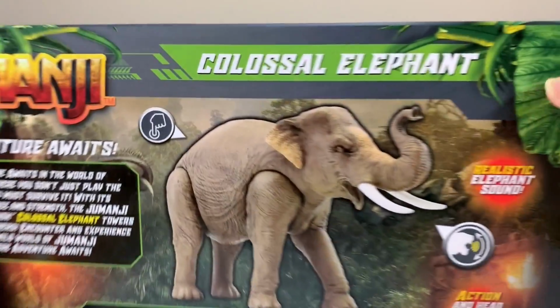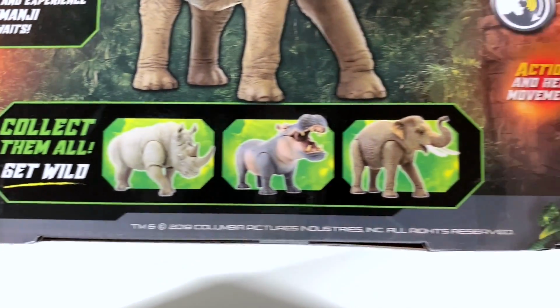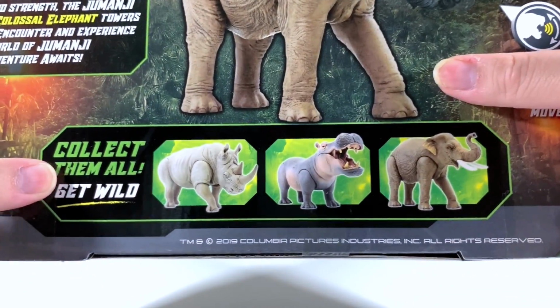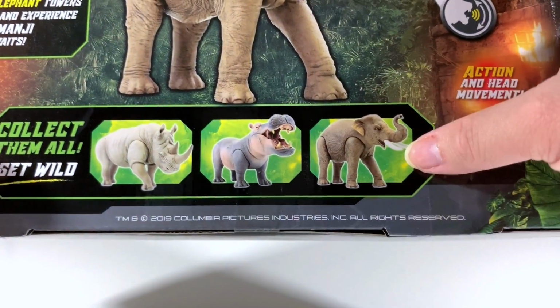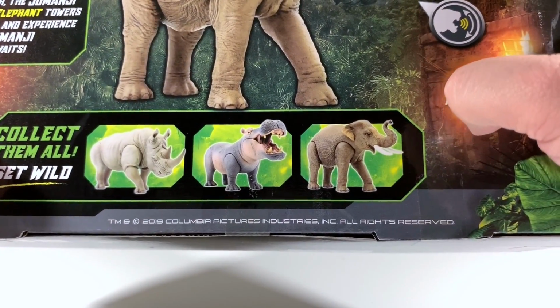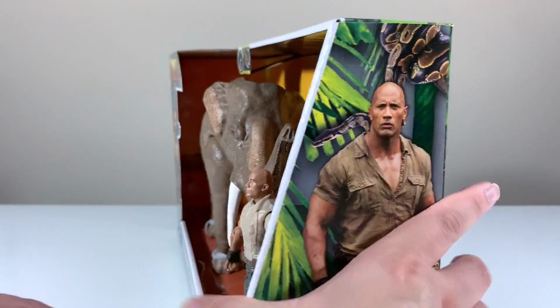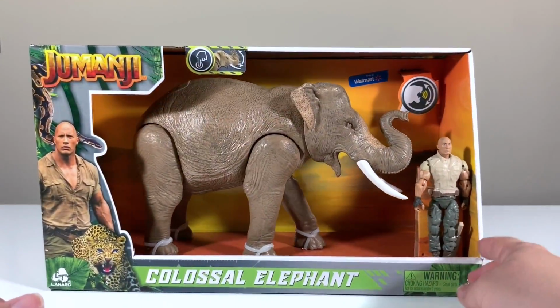Get wild. So you do see the other items available in this $15 price point wave. I think this was $14.97 is what I paid for it. So there's the rhino, there's the hippo, and here's the elephant. And they all come with human action figures. So super cool. I mean, it's just hard to believe that this is $15 for what you're getting here.